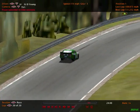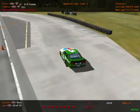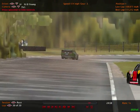Heading down here towards the bus stop. Let's see if he's going to hit his marks perfectly. He's just got to keep himself focused. Through the bus stop he comes, perfectly smooth as silk.